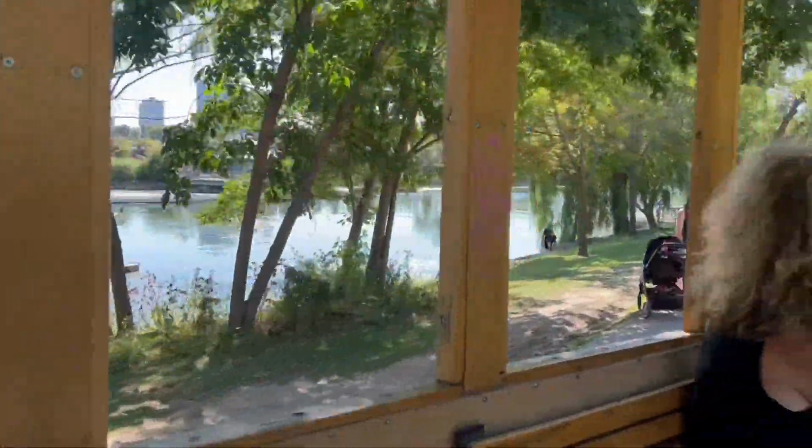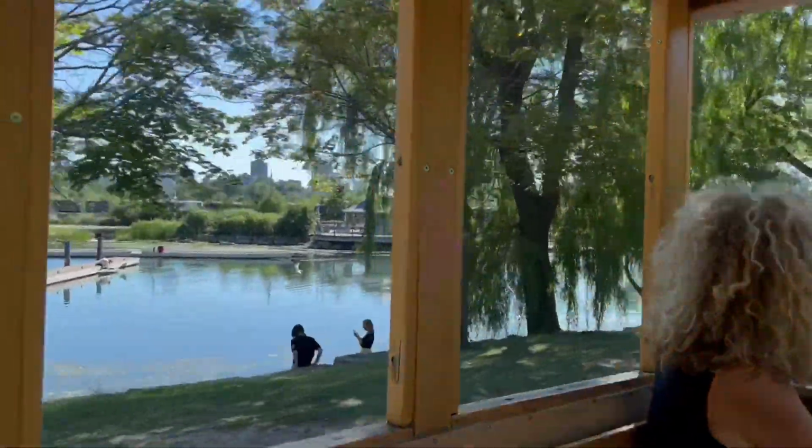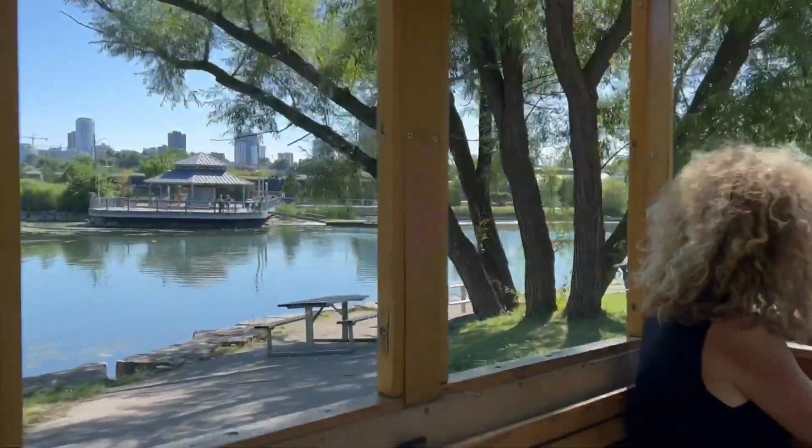And this is also actually a very popular spot to go fishing. So if you're into fishing, you can come down here and do that. Personally, it's not really my thing. I can't go that long without talking, but you know, to each their own.